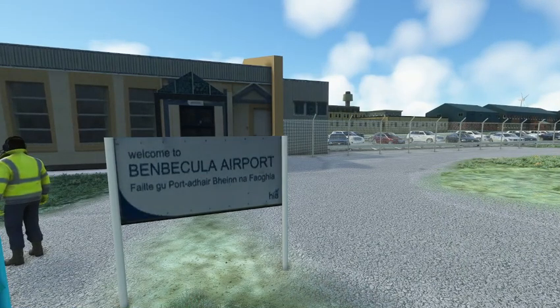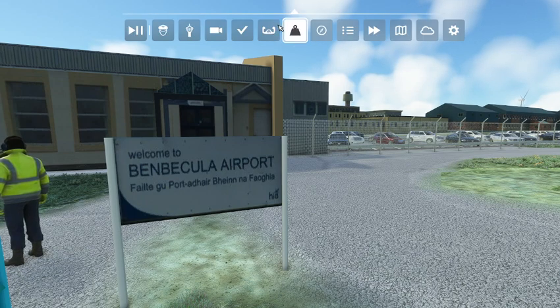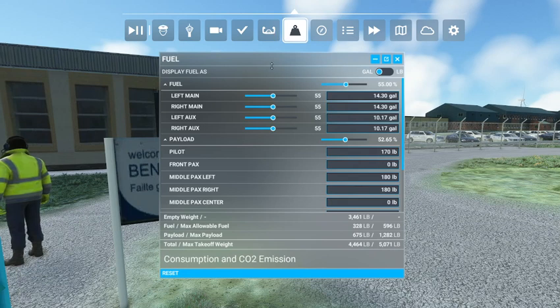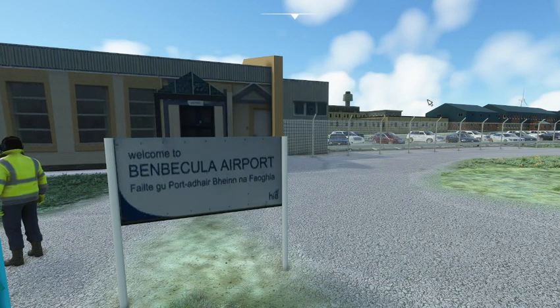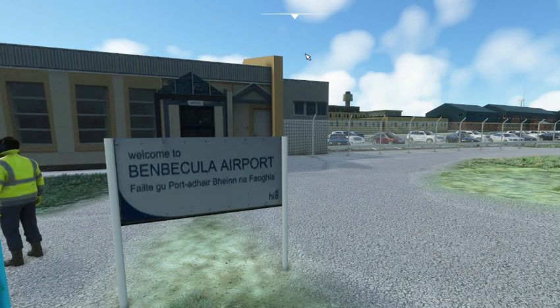Guys, we have 54 gallons today. And I can get a weight for you. 4,464 pounds for a total max weight of 5,071. So it shouldn't be too bad of a flight. The weather's VFR, so we filed VFR on Vatsim.